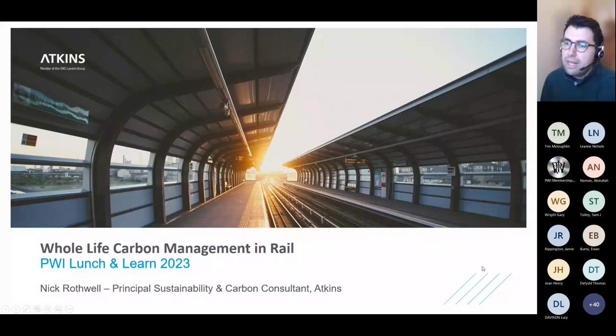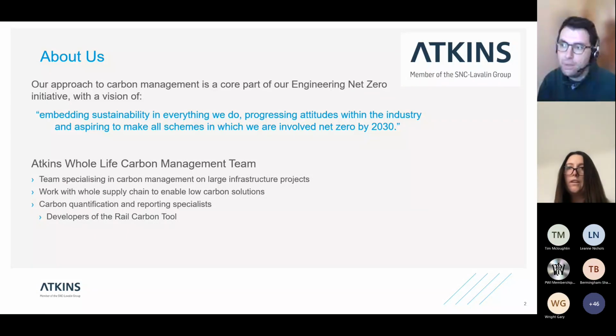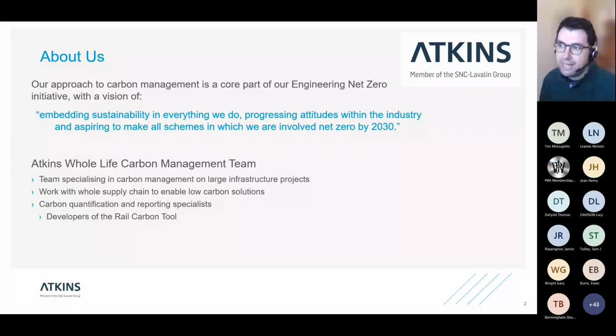So a tiny bit about us at Atkins. Our approach to carbon management is at the core of our engineering net zero initiative, with a vision of embedding sustainability in everything we do, progressing attitudes within the industry, and aspiring to make all schemes in which we're involved net zero by 2030, which is going to be very difficult, but is a challenge we're taking on and doing everything we can to achieve.